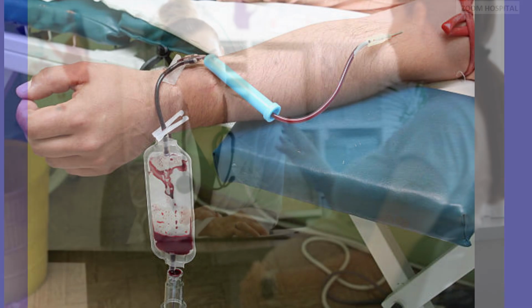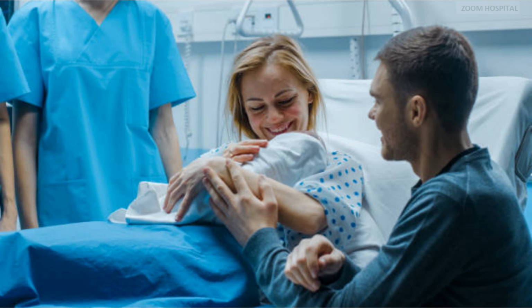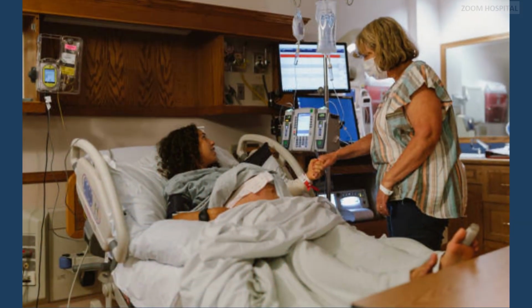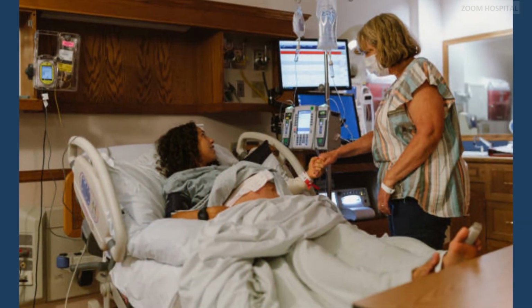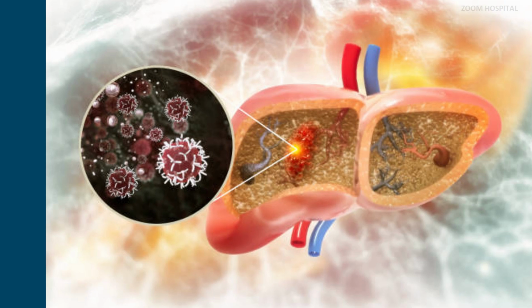However, with appropriate interventions and preventive measures, the risk of mother-to-child transmission can be significantly reduced or even eliminated. In this video, we'll explore various strategies to prevent mother-to-child transmission of hepatitis B. Without intervention, between 70% to 90% of infants born to hepatitis B-positive mothers can become chronically infected, which significantly increases their risk of developing liver-related complications later in life.